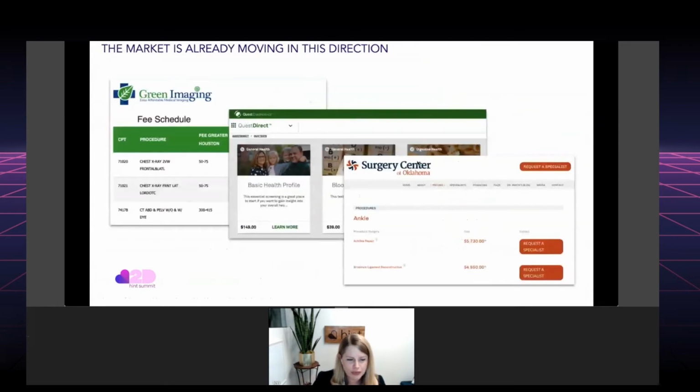And, as we heard from Dr. Kristen Dickerson this morning from Green Imaging, we know this is already happening out there in the marketplace with direct care, direct pay diagnostics. We see Quest even getting in this game with direct-to-consumer labs. And then, of course, Surgery Center of Oklahoma with their case rates for surgery right out there on the website. So we know the market's moving in this direction. We hear it from you. We see it happening in the marketplace.